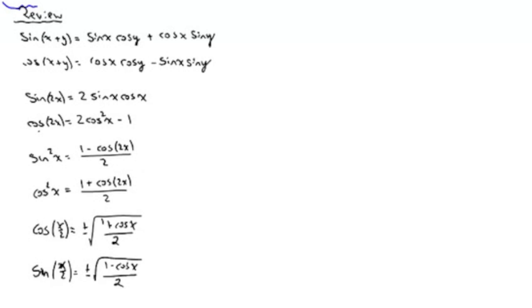And trig identities. Remember, cosecant is 1 over sine. Secant is 1 over cosine. Tangent is sine over cosine. And cotangent is cosine over sine, and so forth and so on.